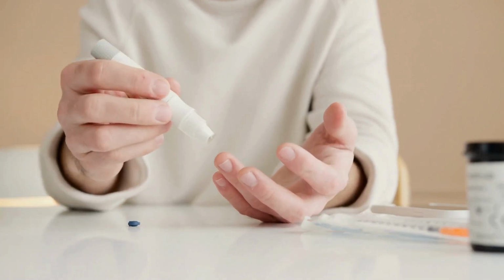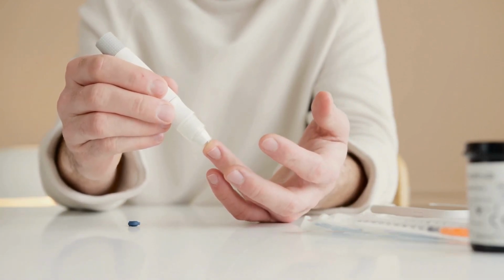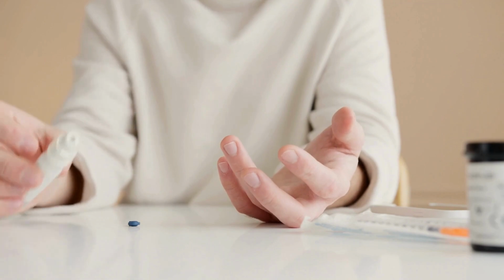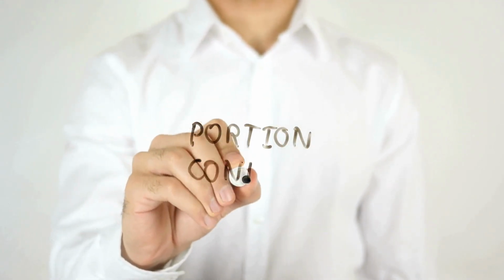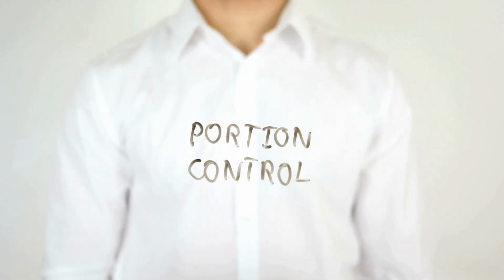As you monitor your glucose levels following meals, you'll notice patterns in how certain foods impact your body. Additionally, portion control is critical. Even healthy foods can raise your blood sugar if you overeat.